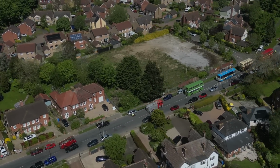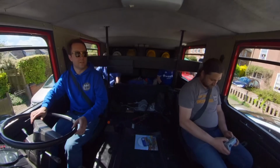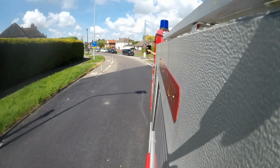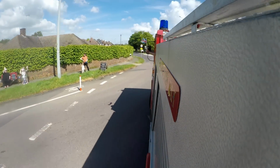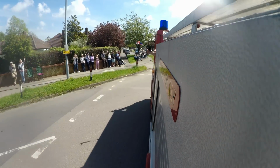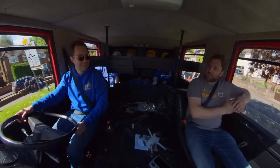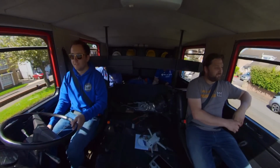How do you find it, Tom? Lovely. Is it better than the trucks you drive to work? It's more enjoyable. Is that just because you're not at work? Arguably, yeah. Everybody who waves, your mission is to blast the horn in retaliation. People waving. Everyone who waves, they get a blast.